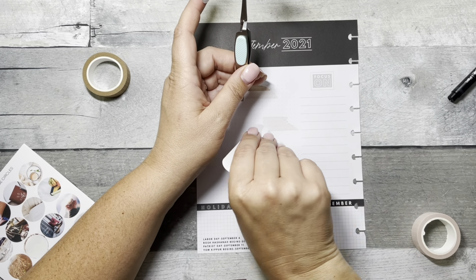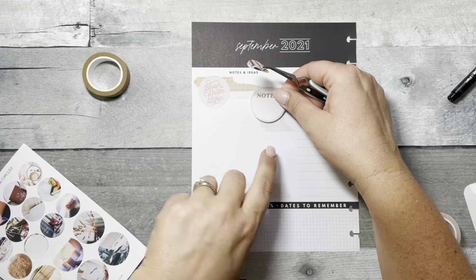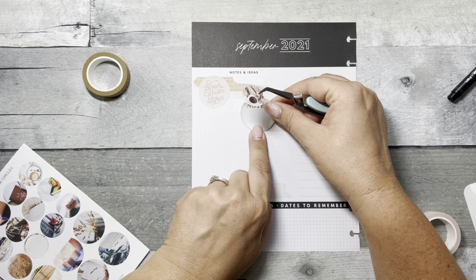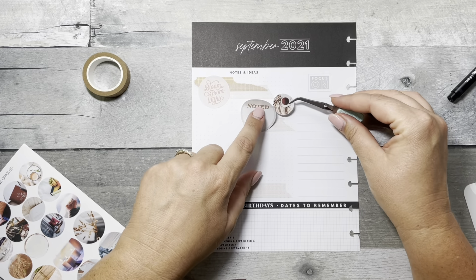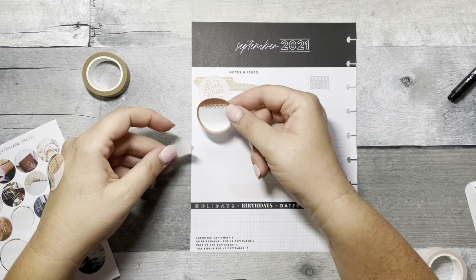So for this currently page, or currently spread, whatever you want to call it, I really tried to have a mix of functional and decorative. I don't plan on writing a ton on this, but I did want enough room to note a couple things about this month.